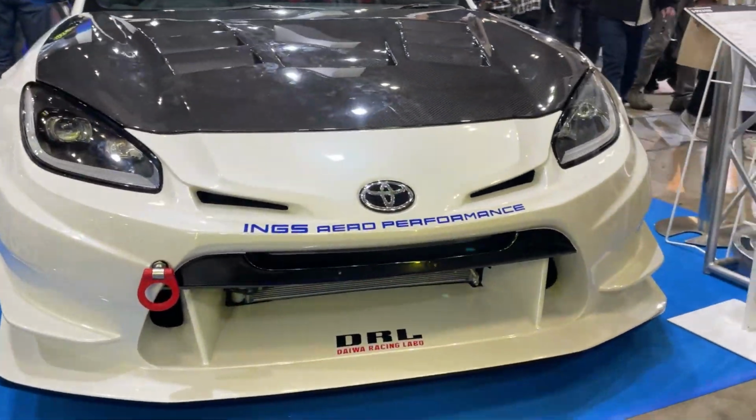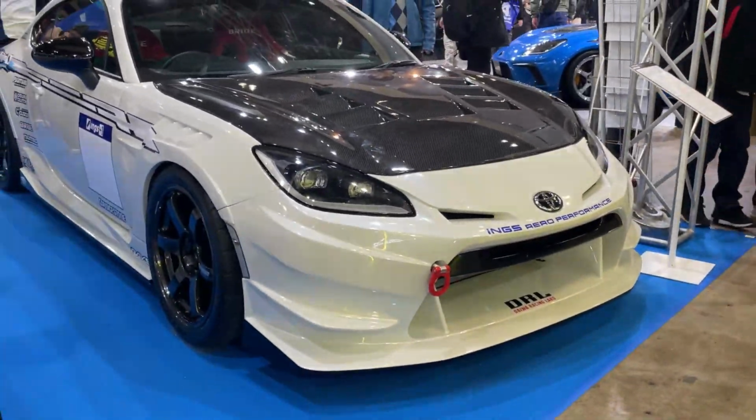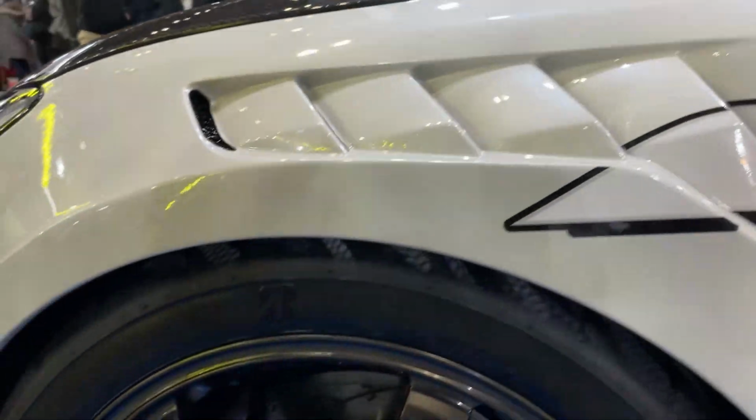Now for the Inks booth, we will see the GR86 in Spec R aero kit. We saw this last year and it's actually nothing new, still looking good. They have the T37 in 18 by 9.5 with a 43 offset.